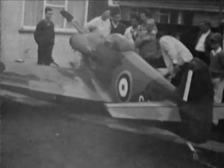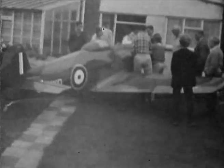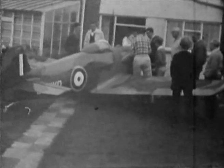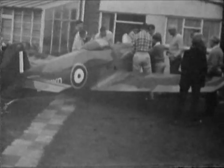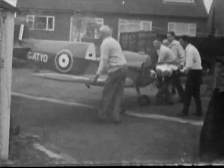John decided to give his Titch the look of a fighter and had to seek the authority of the Ministry of Defence before embarking on a camouflage and roundel scheme. With Southend Airport only 3 miles away from the garage in which the Titch was born, there was little trouble in getting the aeroplane to the runway. The back garden provided the final assembly area for the tiny aeroplane.